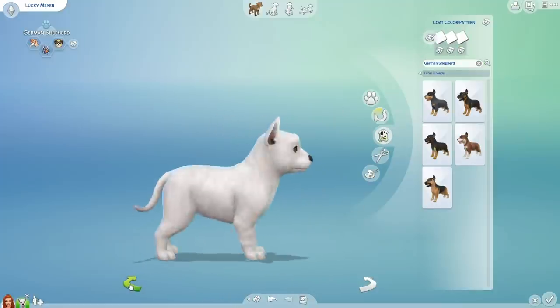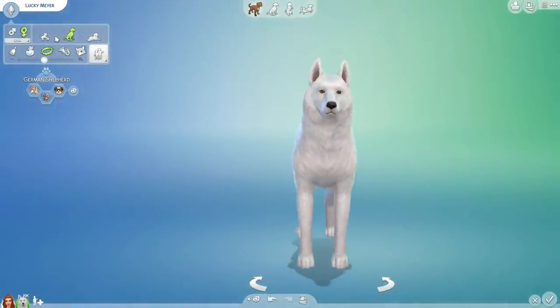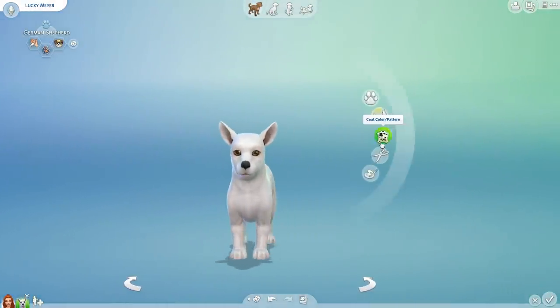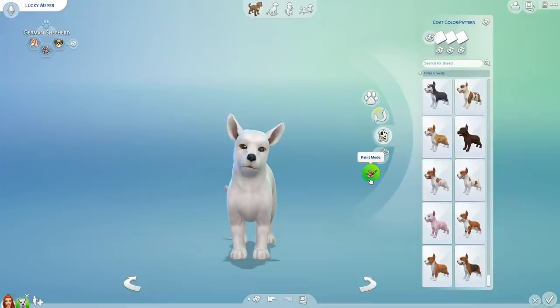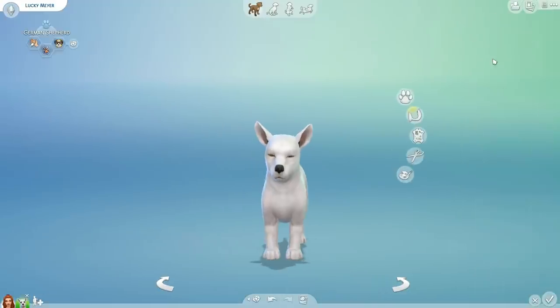Oh my gosh, how beautiful. I kind of want to see what it's going to look like full grown. Oh, that is a beautiful dog. Okay, so in real life I want a white German Shepherd. I think they're so beautiful. Okay, and then we are going to not do that. This is how much I play with the Sims, guys.